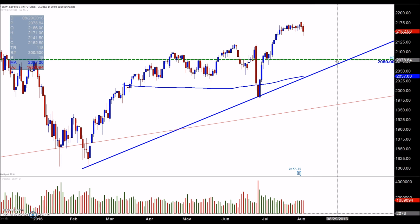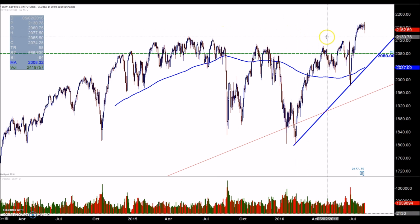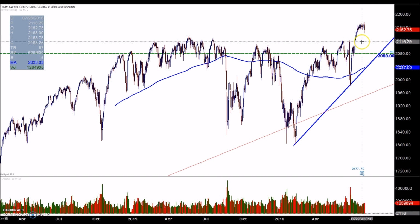And if you look at it, again, that might seem far, but is it really far? Looking at this action right here, they're going to break these levels. They came very, very close. And somebody might say this is the dip to buy. I'm not buying this dip. I'd rather it come to my levels and come to my conditions versus just chasing things. So we'll continue to watch.